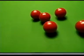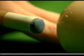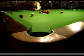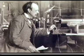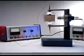Everything is made of atoms. But what are atoms made of? Scientists used to believe that atoms were solid particles, like tiny snooker balls. They thought atoms couldn't be split apart. This idea was changed in 1897 by J.J. Thomson. He was investigating the properties of cathode rays using this piece of equipment, an empty glass tube.